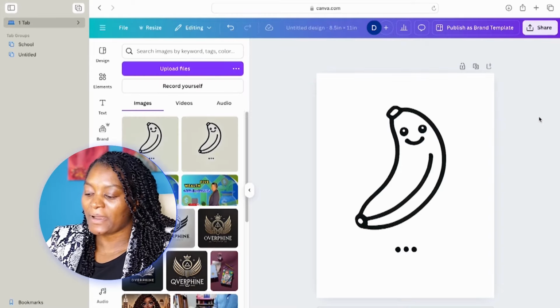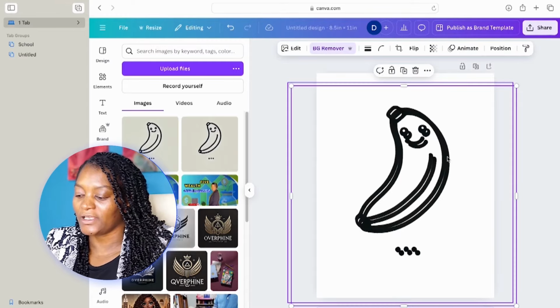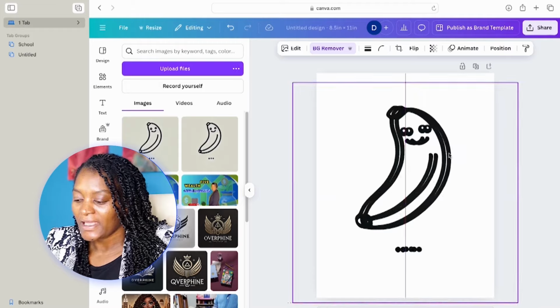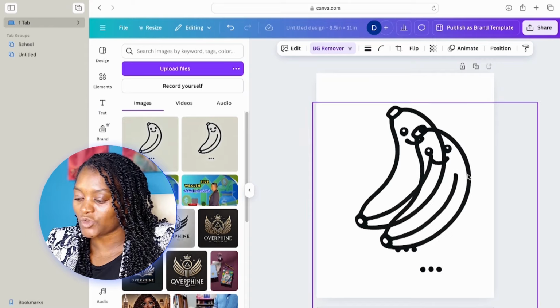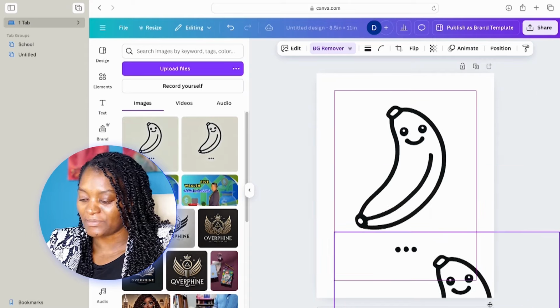So now that we have the banana here, I just want you to come here and copy it and duplicate it so that you have two bananas like this, exactly the same size. Now make sure you follow step by step so that you don't miss any step. Now that we have the banana here, I'm just going to shift one on the side like this. Remember, it's exactly the same size.